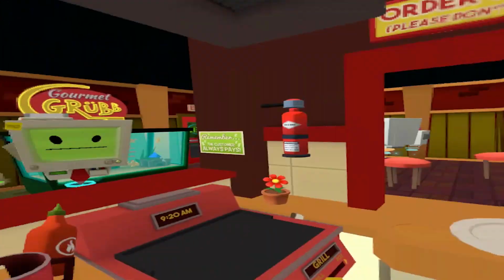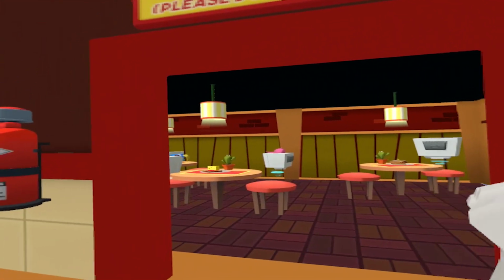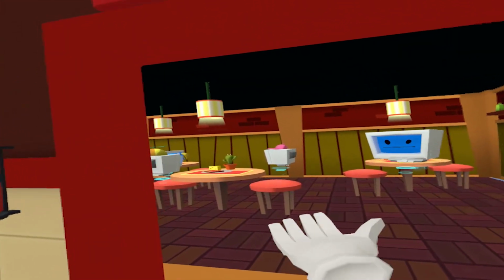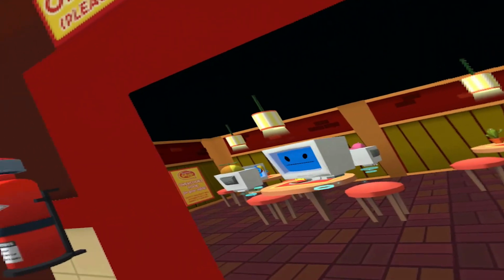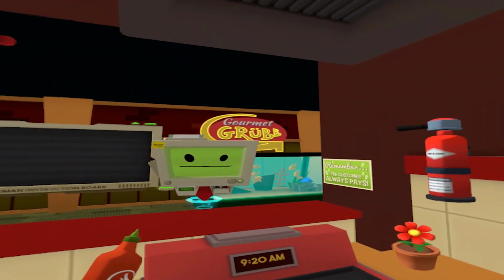Eat up, Timmy. The human made it special for you. Mmm, just how I like it. You didn't even eat it. Hey, what about my tip? All right, there's no mercy in robot world.